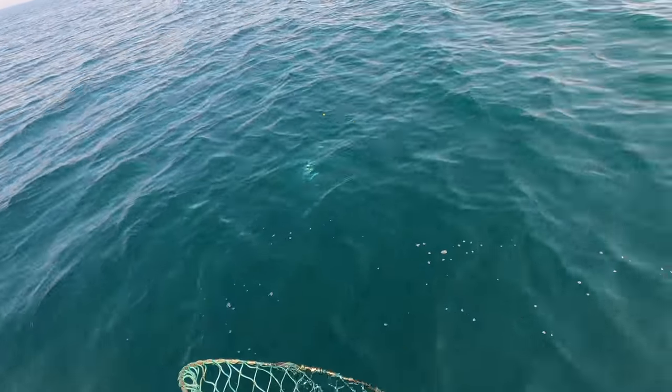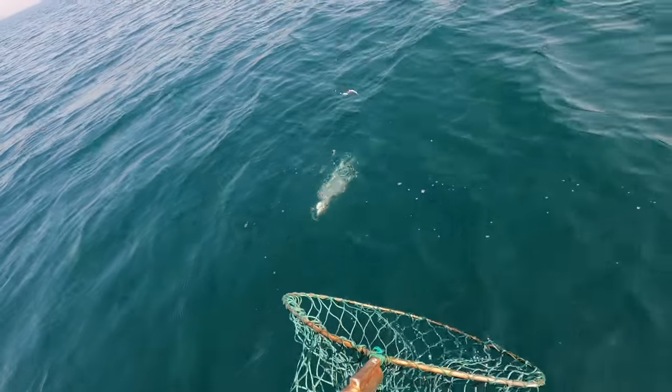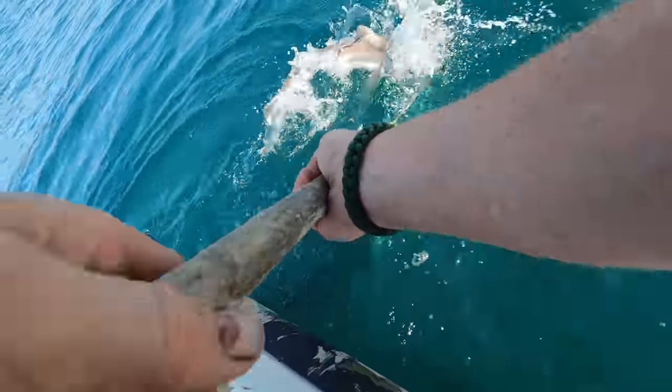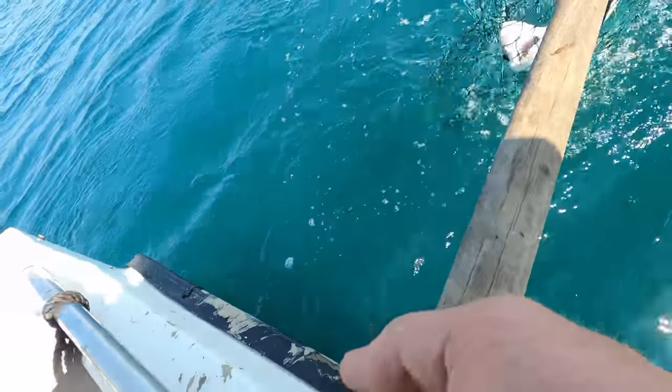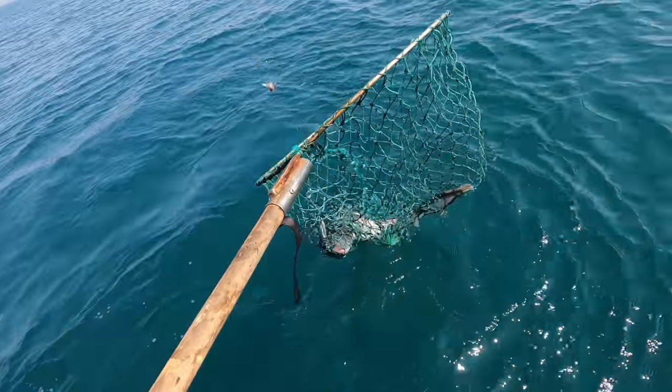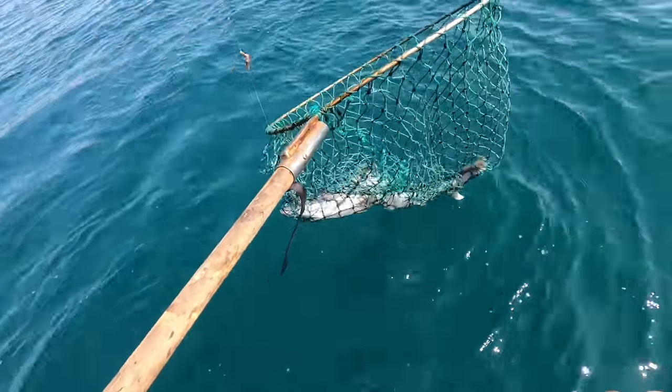Could be a tope again. It will be a tope. Oh, yeah, it is a tope. Yeah, nice big tope. Oh, wow. Just jigging for mackerel, and we land a nice tope.